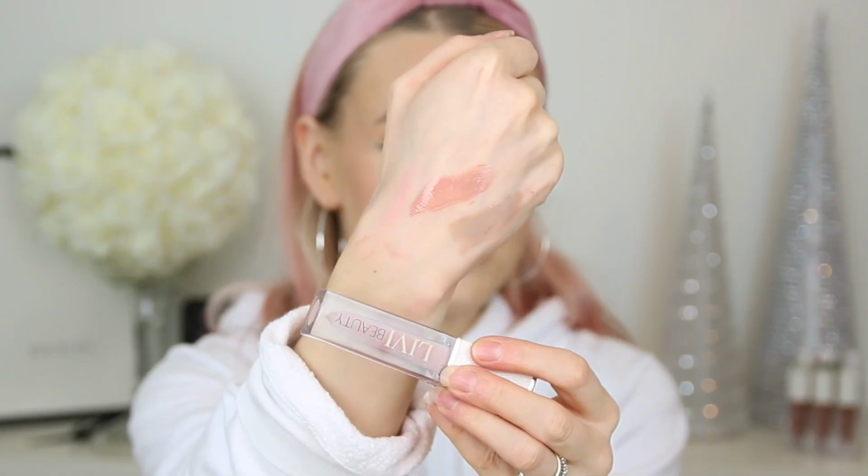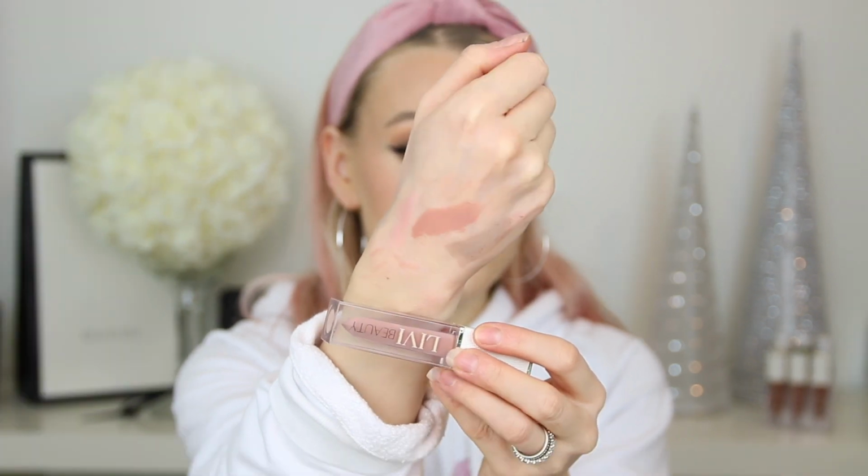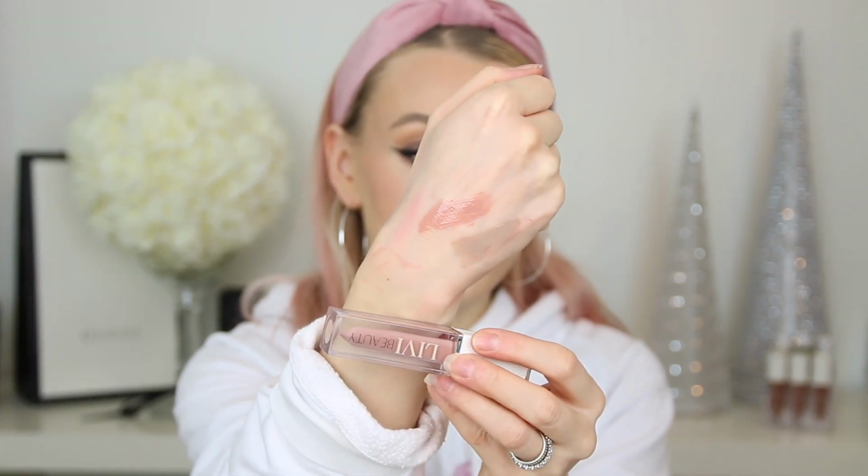Then I also had to mention my favorite of all, my Livi Beauty lip gloss in the shade Success. It is such a stunning color, and it just has that perfect amount of nude and pink that I really enjoy in a lip gloss, and I'm so happy with it. It is not sticky, it lasts very long on the lips, which was very important to me when I wanted to design a lip gloss. And look at that pigment, you guys. These can be worn all by themselves.